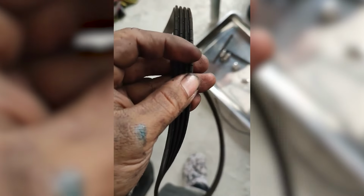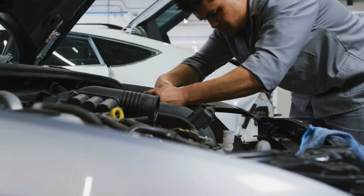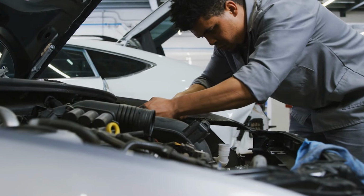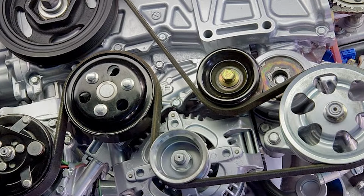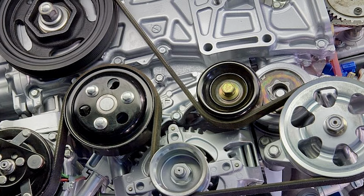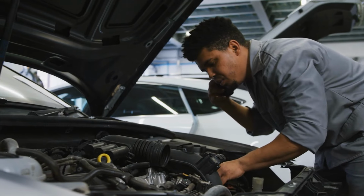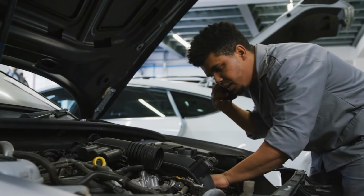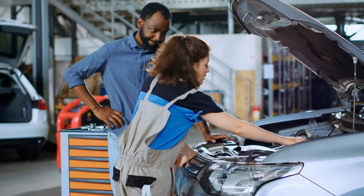One thing you can do, aside from going to a mechanic, is to visually inspect the tensioner and belt for any signs of wear, damage, or looseness. Check that all bolts and connections are secure. You can also try adjusting the tensioner if it's manually adjustable and you have the right tools and knowledge. However, if you're unsure or the issue persists, it's still best to seek professional help to avoid further damage or safety risks.